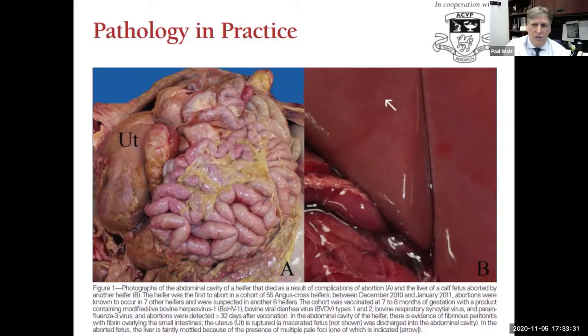The other safety concern associated with modified live vaccines is abortions. And we know, and we've always known, that when you take naive cattle and you put a modified live in those naive pregnant cattle, there is a risk of aborting those fetuses. But what we found, what the community has found in the last 10 years or so, is that we're starting to see a few more of these in what would be referred to as well-vaccinated herds.